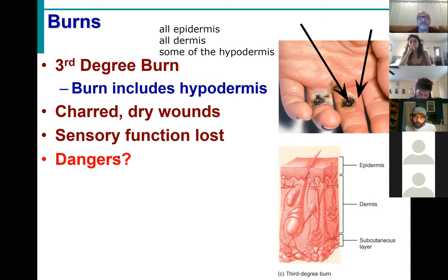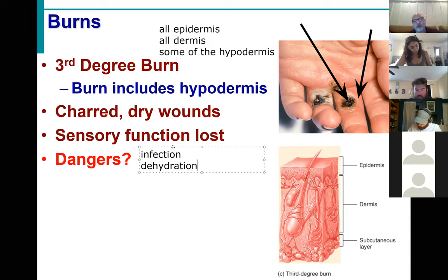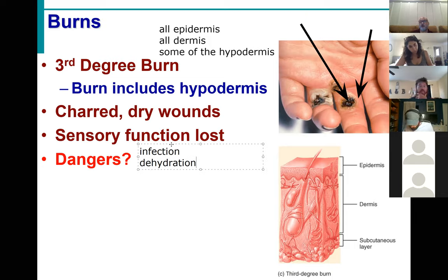And again, with the destruction of the skin, we talked about the two main dangers is going to be infection because you've lost that protection from pathogens and also dehydration, because you've lost that water protection. So as we said, people with severe third degree burns are typically kept in a moist and a sterile environment.